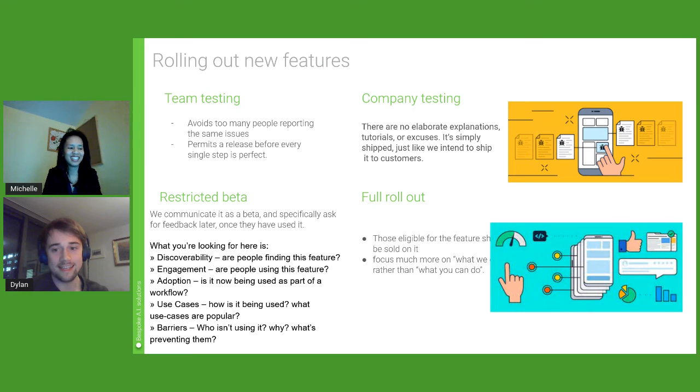And this is when you're going to ship it. Unfortunately, not all features get to this stage, but when you do, it is very easy to just crack open the champagne and enjoy the work you've done. But really, this is just the start, and maybe we'll talk about this more next week. You have to make sure you get your feature announcement right.